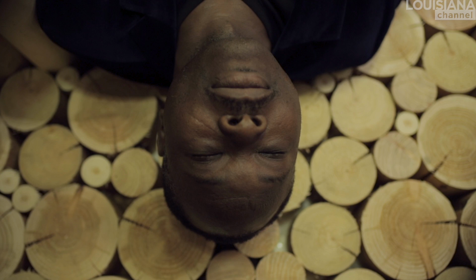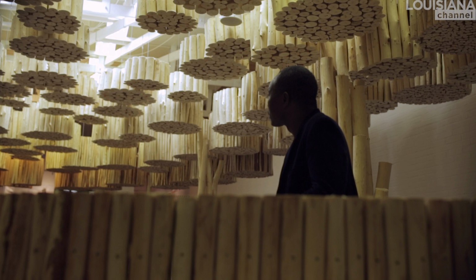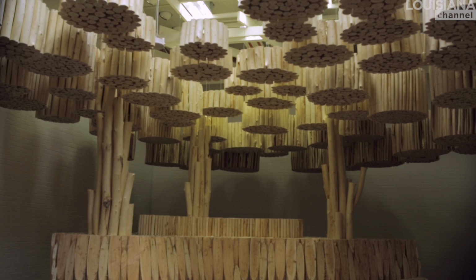What is the thought behind this installation? That is not the big thought. It is simply to express a public gathering space in my region, in the place where I'm coming from. So just to create a sort of gathering space for the visitors of the museum to stay and have the feeling of being in Africa, where trade is a very, very important element.